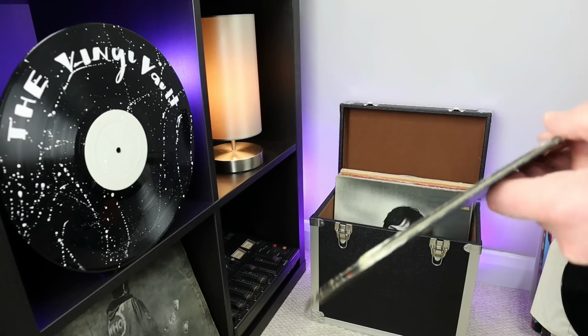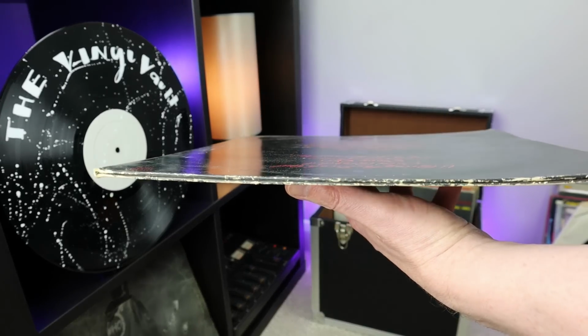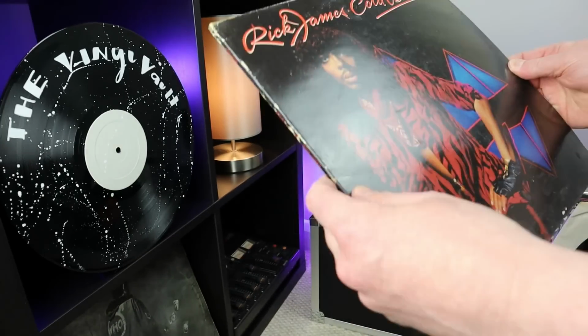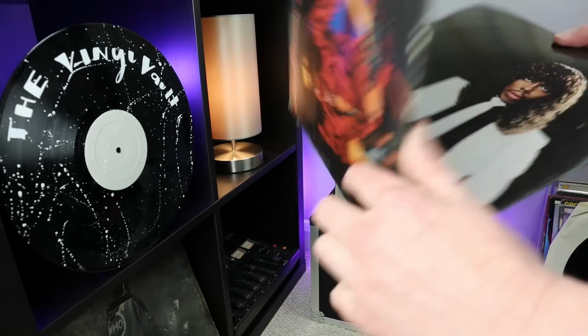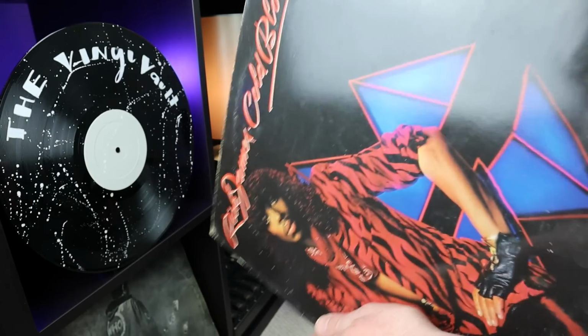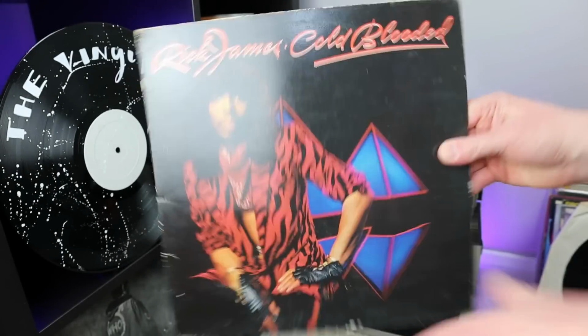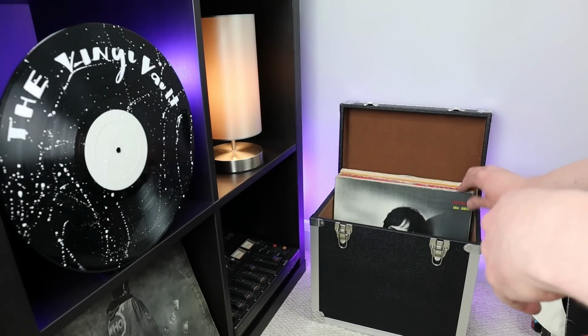This has got a bent corner. Look at this. What am I doing? Can you see it? It's the old Bode edition. Right, let's be quick. Come on, I'm running out of time. Rick James, Cold Blooded. I don't even think I'm going to go into this. That sounds gritty. That's Rick James. Who else we got? Come on.